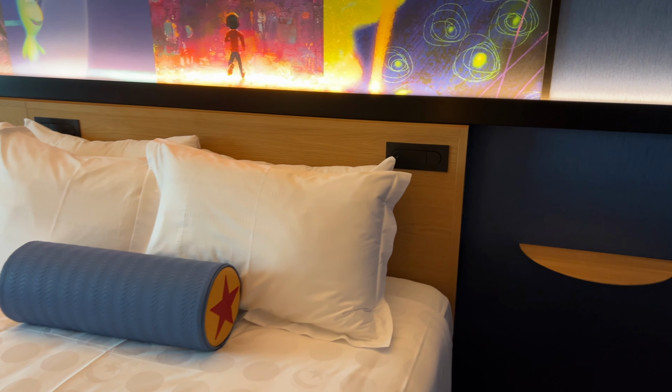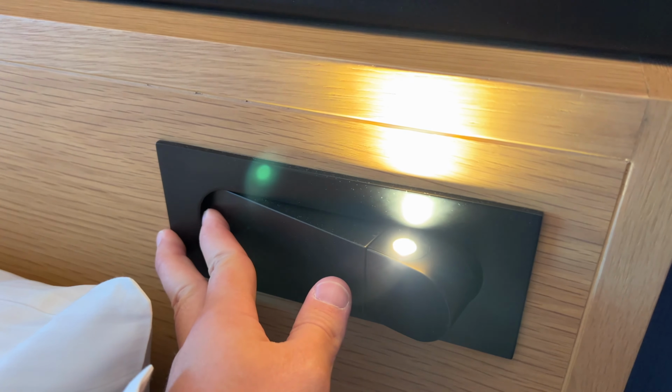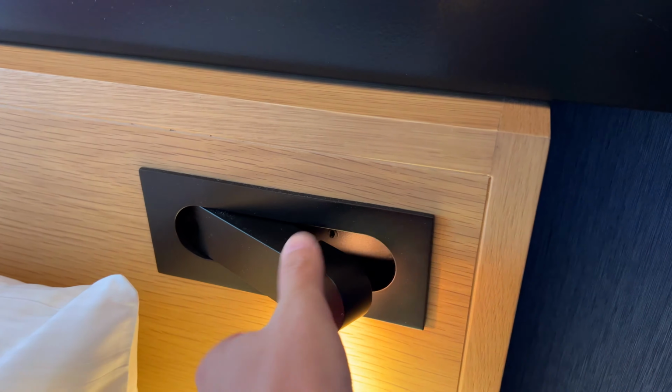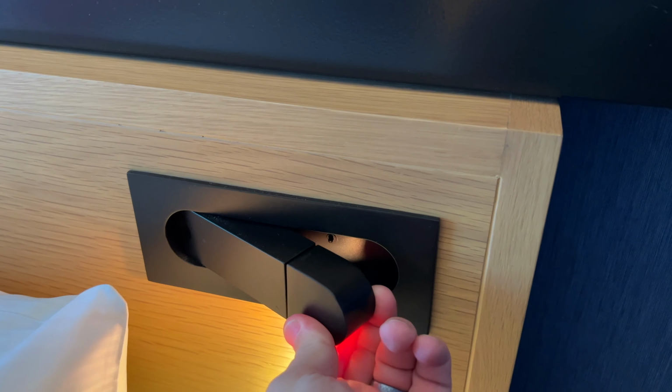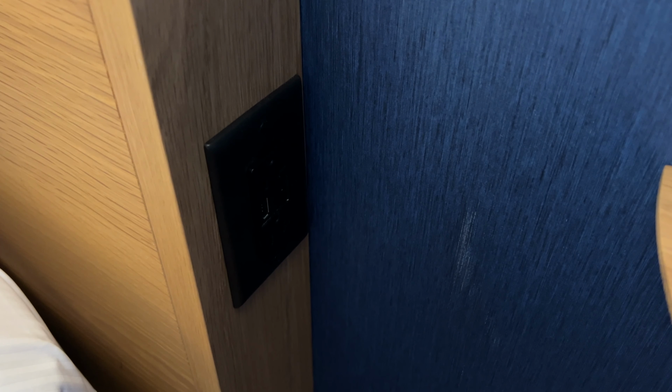On the headboard of the bed, we have these little reading lamps that are very nice. You press on the little button here, and you have this rotating lamp that you can turn wherever you would like and use it here on the bed. Next to the bed on the end, we have this small little shelf so you can charge your phones and such, and plug those in right there. You have a USB and a USB-C, as well as a regular wall outlet there.